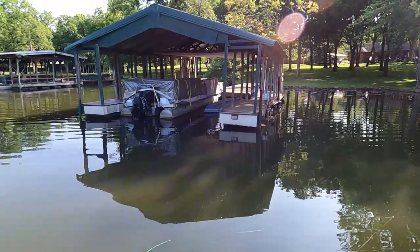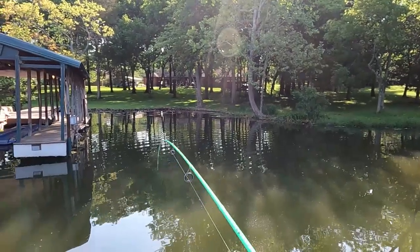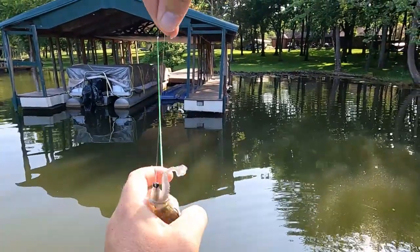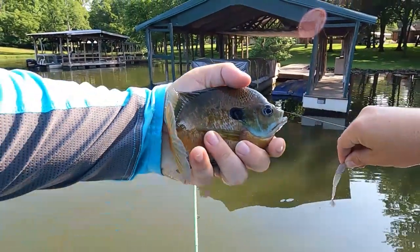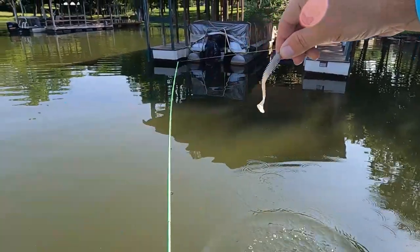Something? Question mark? Little bitty something, whatever it is. Little bitty something. Doggone. Not little bitty something. Decent sized little bluegill popped on that Kitech. Been hungry today. There we go. Another bluegill. Finally something. It's been getting slow here on us.